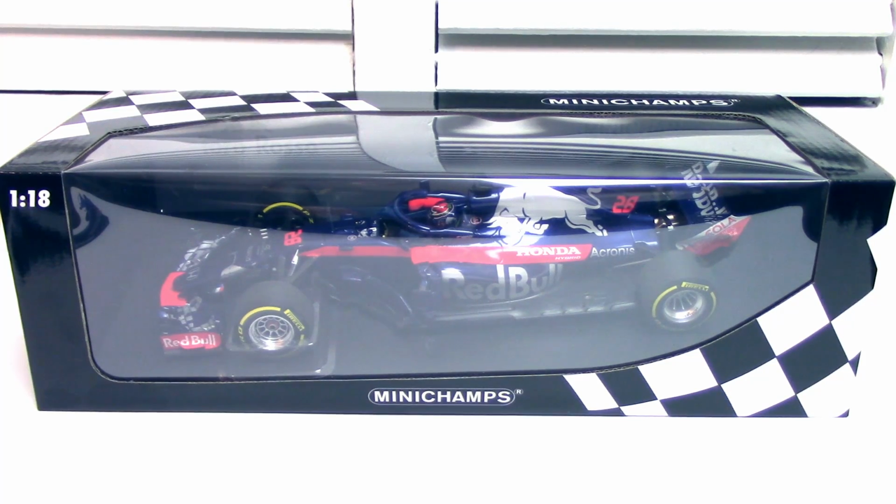Another point I do want to bring up real quick is that I chose the Brendon Hartley version. Many of the reviews and pictures that I've seen online have almost exclusively been of the Pierre Gasly version of this car. I can only assume, for one reason, this car does look a little bit better when it has the yellow camera pod. But also, of course, Pierre Gasly is continuing in F1. Brendon Hartley is not. He was replaced by Alexander Albon this year.